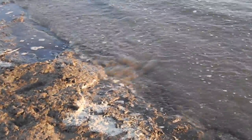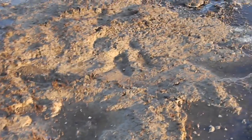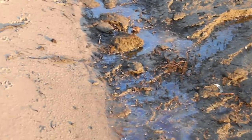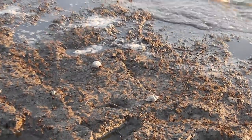This is what the foam looks like before it starts working on the sheen piles. It's a whitish color, but after sitting here for a little while, I guess it starts breaking up the sheen and turns it into a great big nasty slimy orange color. You can look out here and you can see these crabs. Their shells almost have the appearance of they've been bleached.